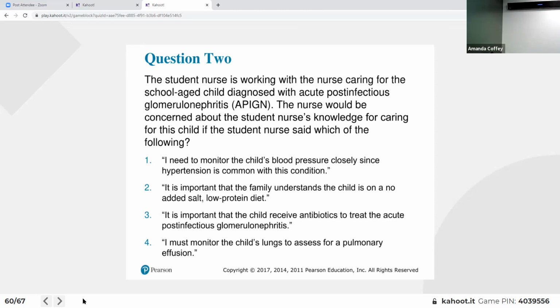So we've got a student nurse, okay, and we've got to see her knowledge, okay, so the nurse would be concerned. So we're looking for something that's wrong, right? Because we're concerned. So we need to look back at our glomerulonephritis to see what our symptoms are, because that's kind of what we're looking at, right? So somebody tell me some symptoms of glomerulonephritis. Okay, so hypertension. Okay, so knowing one's hypertension, I need to monitor the child's blood pressure closely since hypertension is common with this condition. Is that wrong? No. Okay, that's true. We know that's correct.